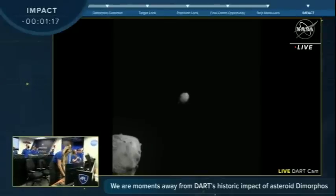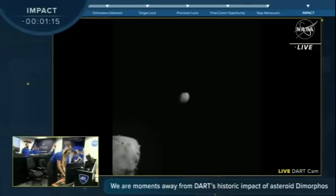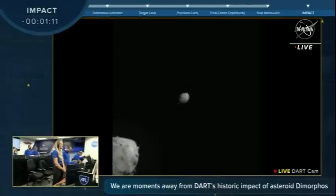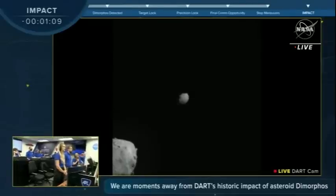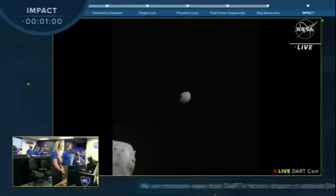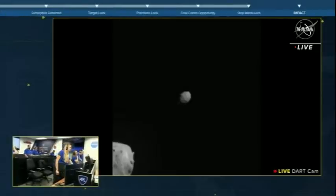It does not look like one single rock to me. Oh boy, we're getting close. 15,000 miles per hour, Lori. 14,000 miles per hour. And remember, 45 minutes ago, 55 minutes ago, we couldn't even resolve this object in space. And now we can see us zeroing in right on target.